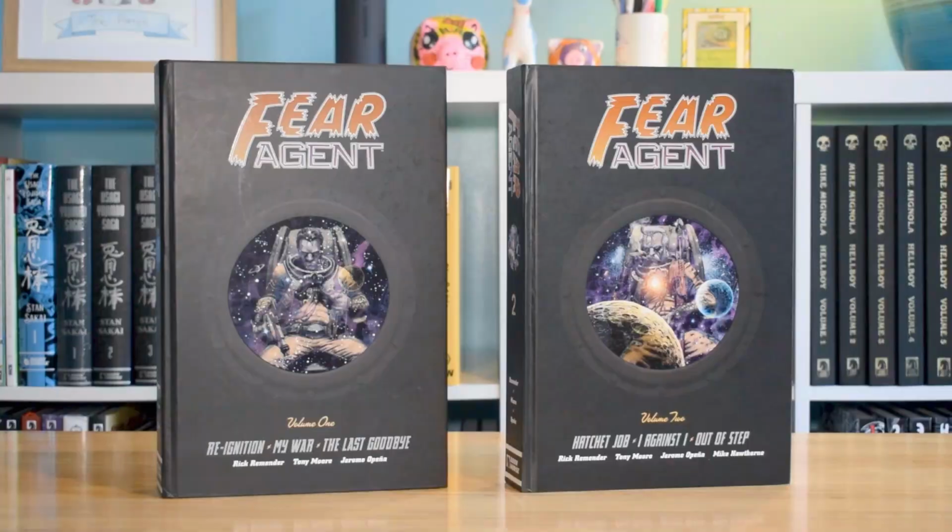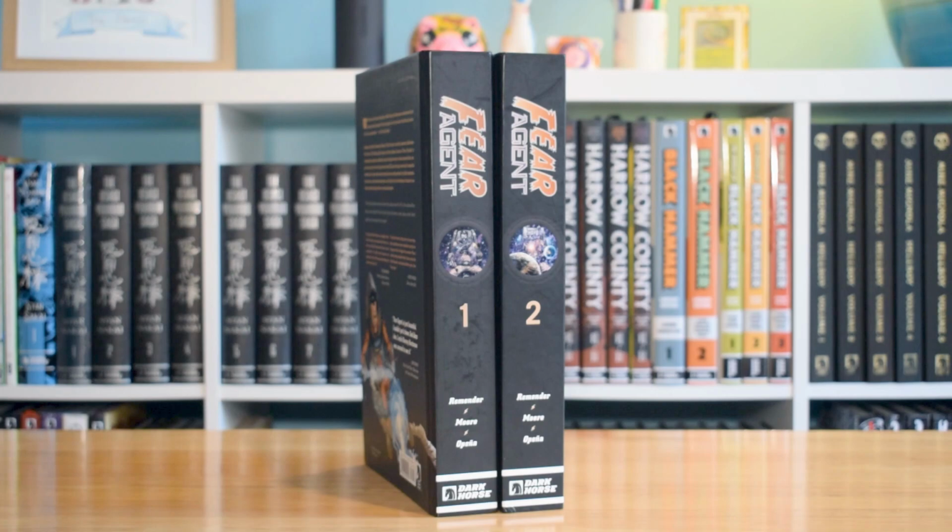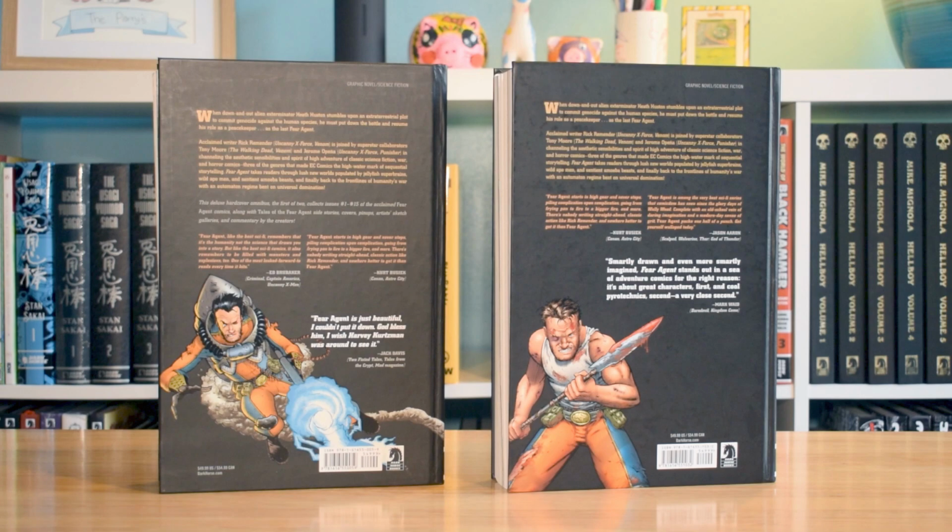Now they are library edition sizes, which means they are bigger than your standard Omnibus and Deluxe edition in height and in width. And yeah, these ones are published by Dark Horse Comics, and Fear Agent is being published by Image Comics as well, but only in trade paperbacks I think. And so these library editions are quite a while out of print, so they are very difficult to get.